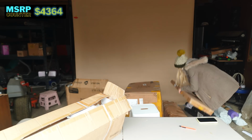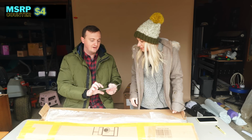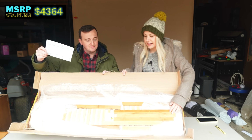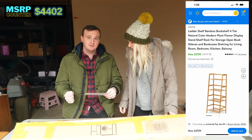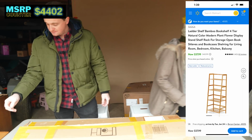Yep. What's this guy? Skinny little thing. Oh yeah, like a behind the toilet shelf made of bamboo. There you go. Pretty cool. Nice. I would just be guessing at how much that costs, but bamboo bookshelf, probably 30 to 50 bucks for it. Right? Yeah, for sure. Everything adds up.